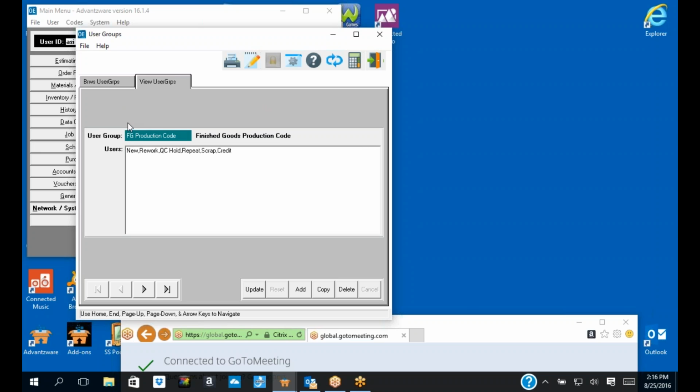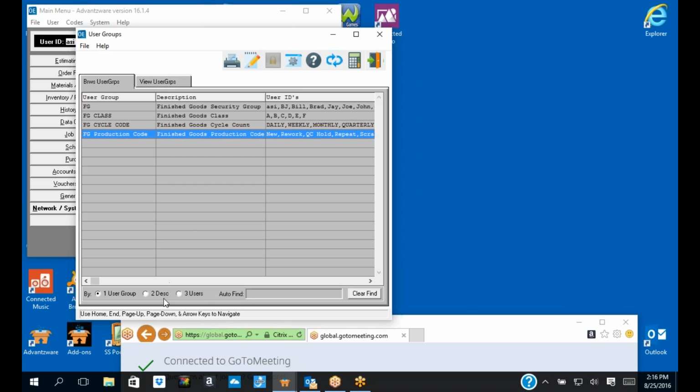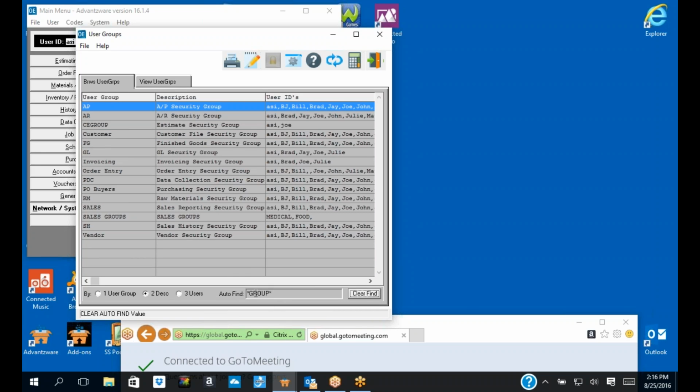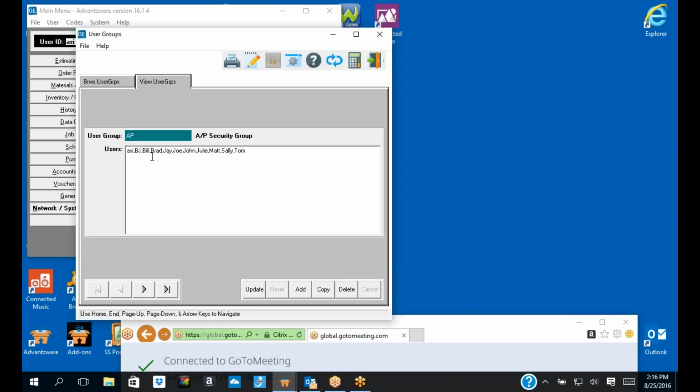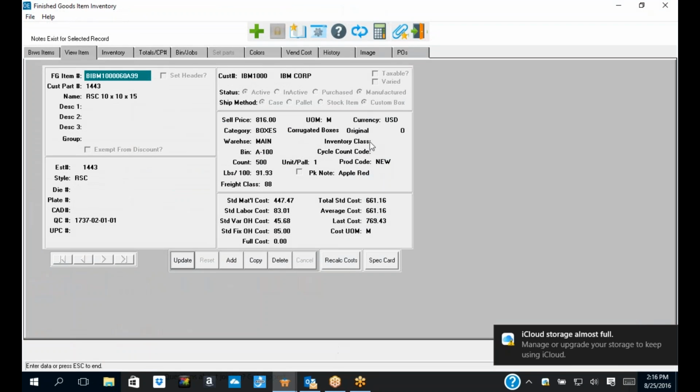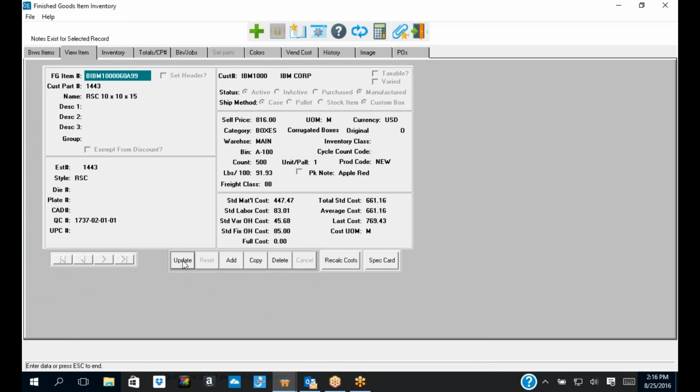The same thing with the production code here is that it's all driven by the user groups. And then the sales group, again, I could also do, under the description, a wildcard search here, I believe. I may be wrong. Yes, I can. So there are wildcard searches becoming more prevalent throughout our system. And here's where it says sales groups. Okay. Oops, picked the wrong one. So there's where I said medical and sales. So that's really important for looking up different categories of inventory class, cycle counts, production codes.